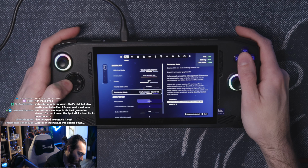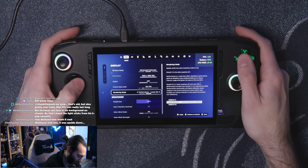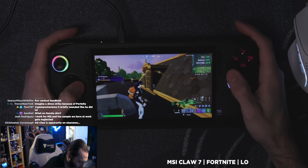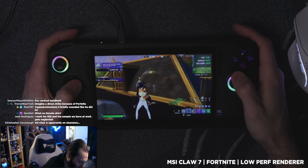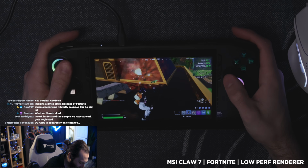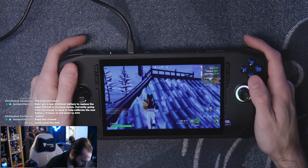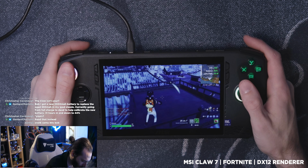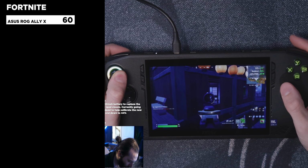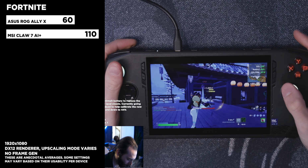Fortnite has 3 performance modes: DirectX 11, DirectX 12, and low performance mode. It defaults to the low performance mode, which I guess is for mobile GPUs. At full resolution, it's actually pretty choppy. Not as bad as it was on the Legion Go S, but the frame dips are pretty frequent. You're getting over 100 frames at times, but it's not something I would ever want to play regularly. I swapped it over to DirectX 12, and visually that looks fine, and I'm still getting over 100 frames per second at times. And the random dips seem to have stabilized themselves. It was much more stable in DirectX 12.